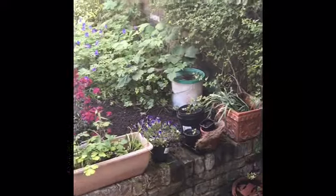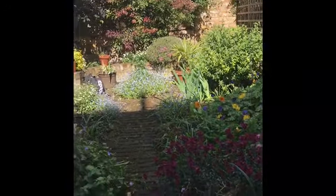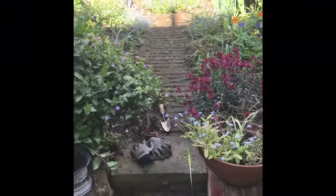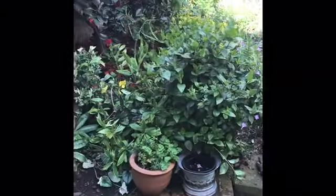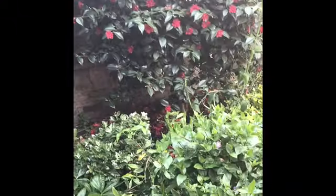So yeah, that's basically what I was here to say, just that even if it's a small space, it can still be time consuming if you want to do a good job. It's not the sort of job that you can get in and out, especially when there's so many plants to sort of see to. It can become more of a challenge.